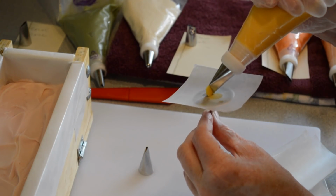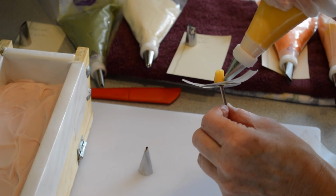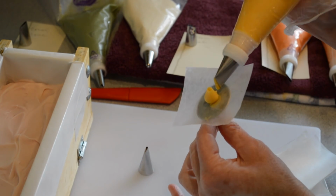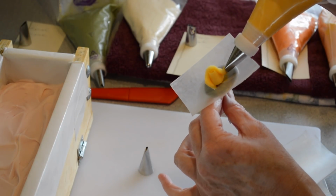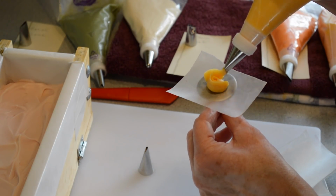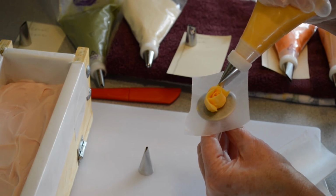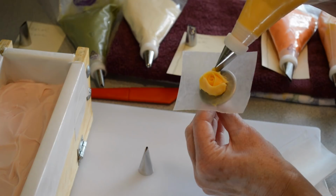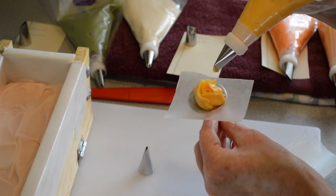So you're supposed to kind of make a little guy here in the middle for your bud. In no way is this perfect. I'm just trying to have it look like something that resembles a rose. So I'll just keep on practicing.